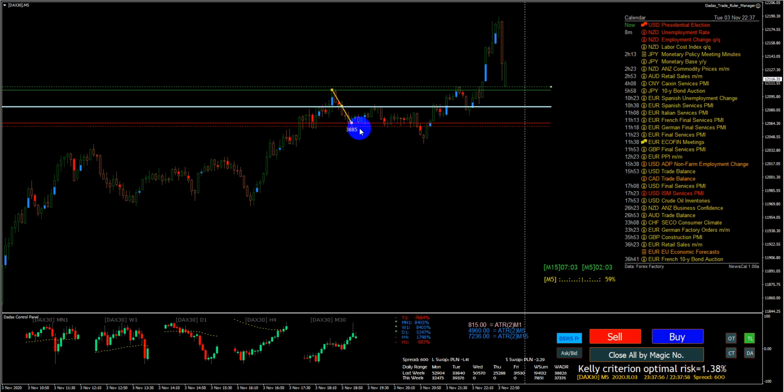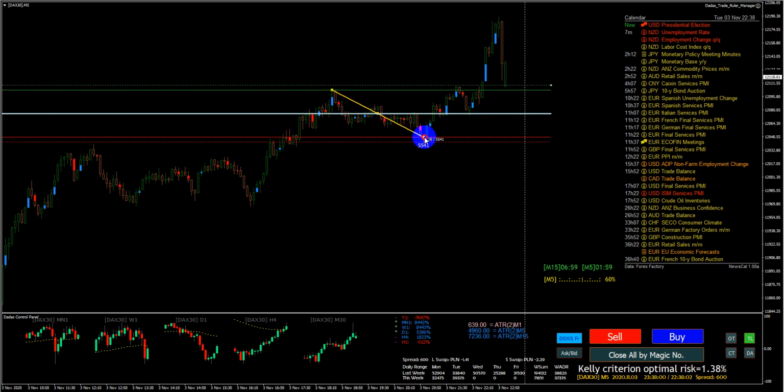I mean, the consolidation simply became a bit wider until here, and then we have a break right here, and that would have been a perfect break to trade, basically. Or otherwise, this one right here, because it's at the bottom and not at the top, right? Understand? So those would have been the situations to trade.